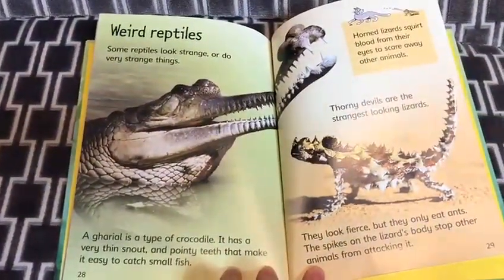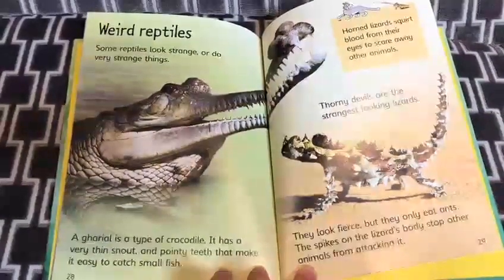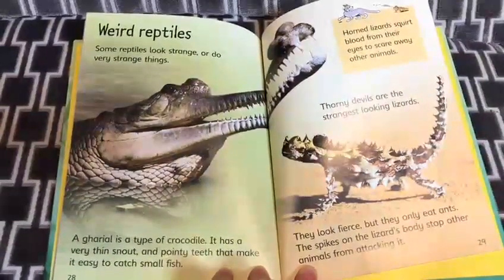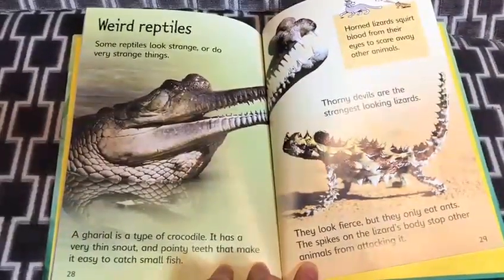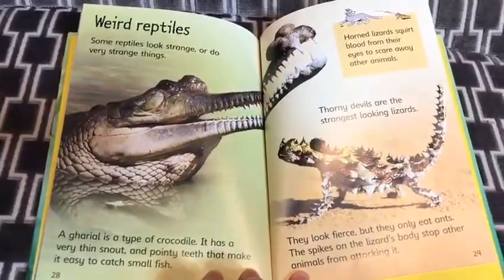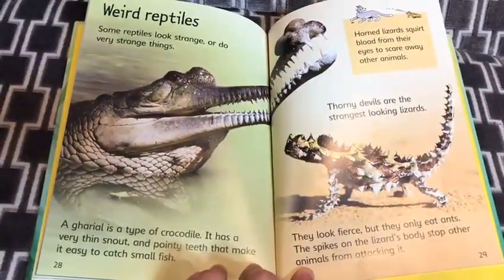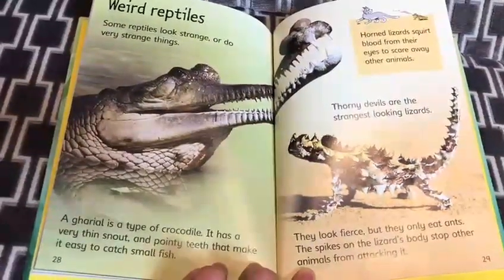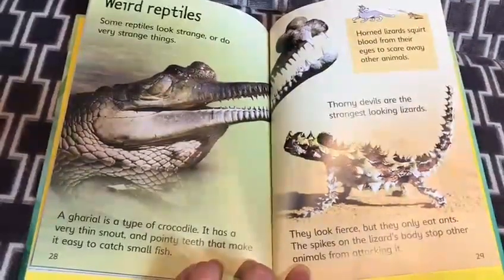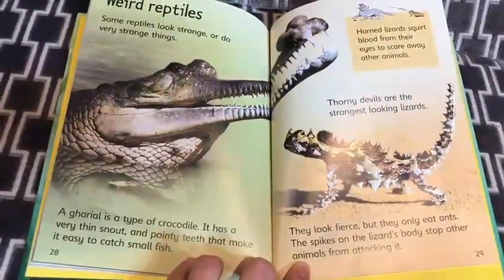Weird reptiles. Some reptiles look strange or do very strange things. A gharial is a type of crocodile. It has a very thin snout and pointy teeth that make it easy to catch small fish. Horned lizards squirt blood from their eyes to scare away other animals. Thorny devils are the strangest looking lizards. They look fierce, but they only eat ants. The spikes on the lizard's body stop other animals from attacking it.